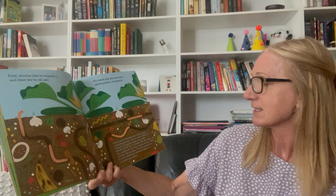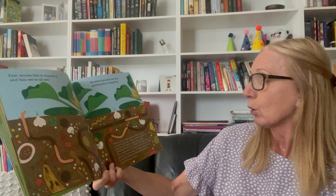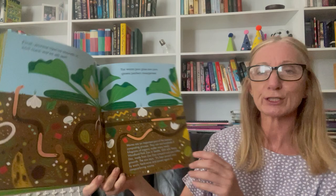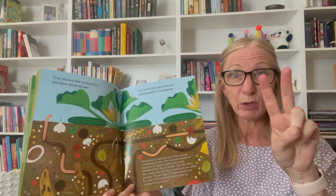Worms. Worms are an important part of the zoo poo composting process. They can eat hundreds of kilograms of organic matter every week. Woodland Park Zoo in Seattle, America, sells Worm Doo made from Zoo Doo compost and zoo coffee grounds. The zoo says it's been pooed once by exotic herbivores and pooed again by compost-loving worms. So that would be really, really good compost to have because it's been pooed twice.